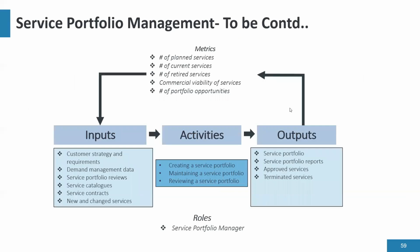Let us understand some generic process information which will help you to understand the service portfolio management better. So let's focus on activities. First part, as we have primarily 3 activities if you look at. So first will be the creation of service portfolio. Then, once you have created, obviously you have to maintain. Maintain means it should be up to date all the time, anytime.